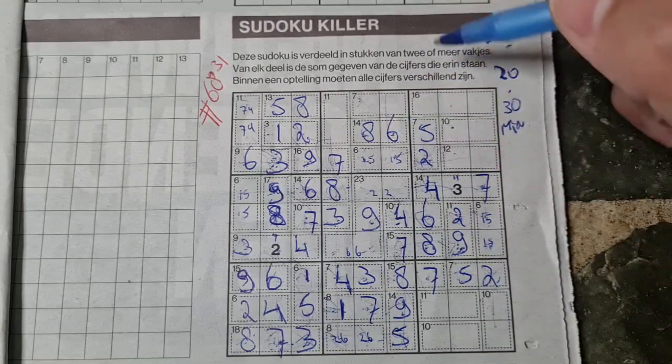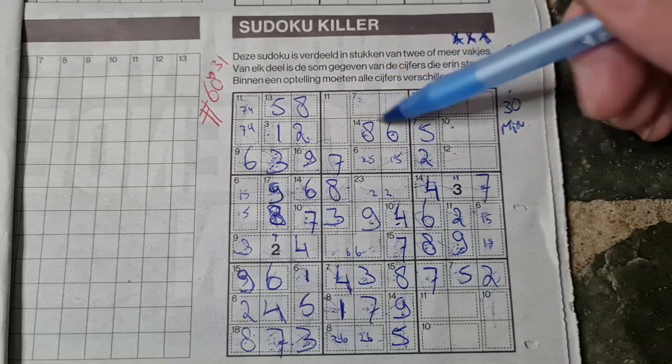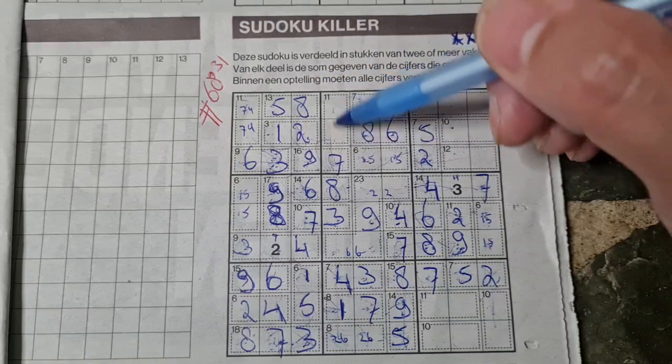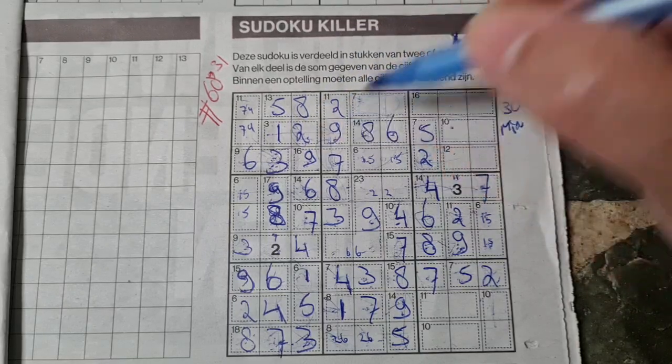8 plus 6. One of the missing numbers in this big square is number 9. Well, I cannot place the 9 in the box of 7, of course, so it should be in the box of 11. Combination will be 2 plus 9. 2 plus 9. We have a 2 in this row, no 2 there. 2 should be here, 9 goes there.